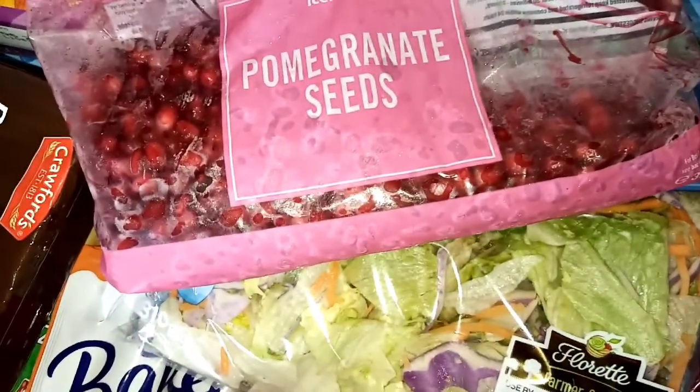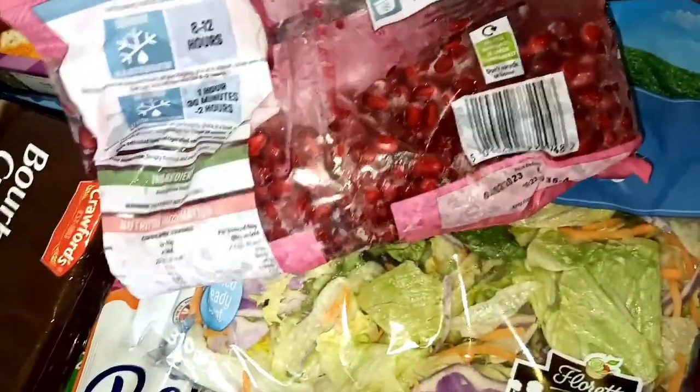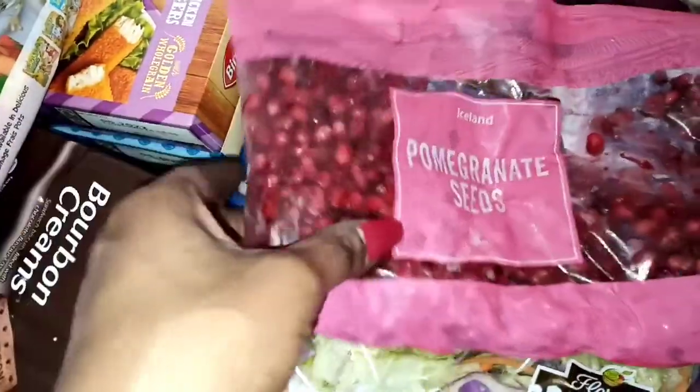So I thought, instead of freezing the fresh ones, why not try out frozen ones? And I decided to also pick up some pomegranate seeds, which will be all going in my smoothies and shakes and stuff like that I always make. So yeah, I'm definitely going to be loving this because I didn't even know Iceland do frozen pomegranate seeds. I love these so much.